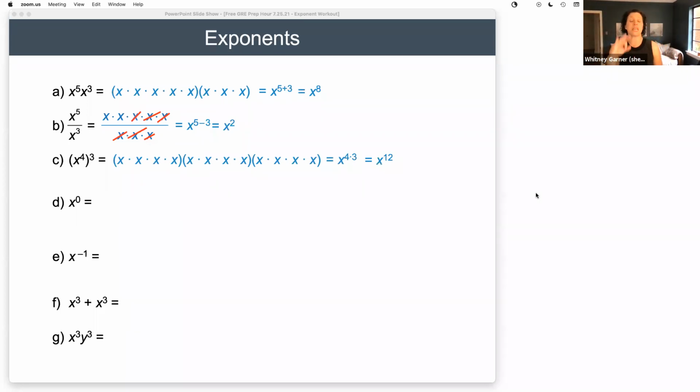So those are our 3 core exponent rules: multiplying the base, dividing the bases, or if I have a thing with a power and I raise it to another power. All of these rules, mind you, require me to have the same base. So notice it's x to the 5th and x to the 3rd. It's not x to the 5th and y to the 3rd. The only way we can combine exponents in this way is if our bases are the same.